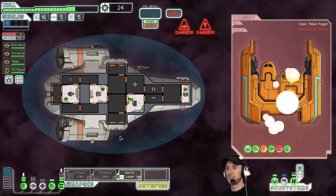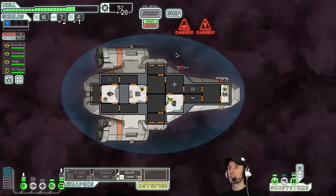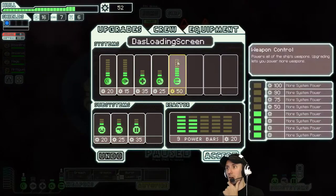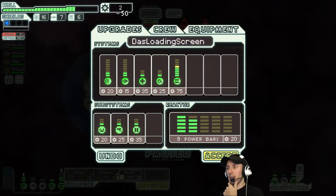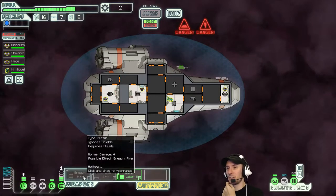Yes. Look at your little drone. I wish I could recover him. 2 missiles, I'll take it. 1 and 28. All right, I'll take that. So now we've got 52. 52 would allow us to upgrade the ship so that we could get both the breach and the burst laser online at the same time.